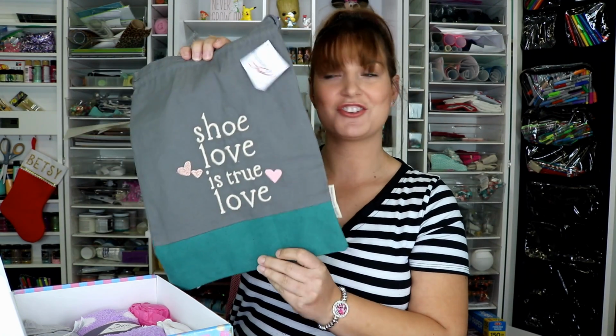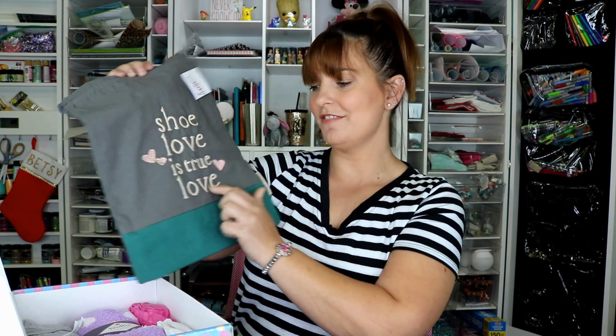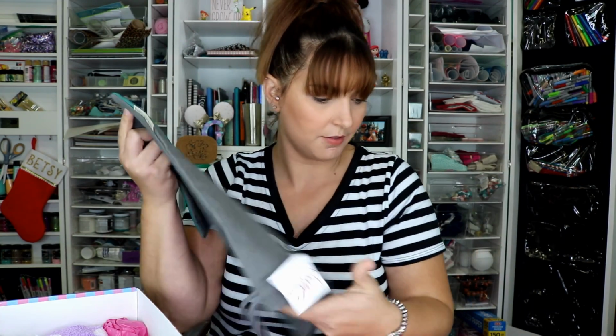Oh, next thing that's in here is a shoe travel bag, and it says shoe love is true love, which I'm losing my box. If you know anything about me, I absolutely adore shoes, and we have another Disney trip planned in September, so I think I know what's going in my suitcase. It's a good size, and it would probably hold 2 pairs for me since my feet are so small, but that is absolutely adorable. And it's a Primitives by Kathy. So we got that.